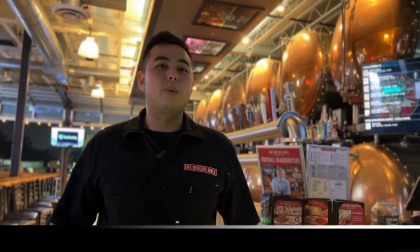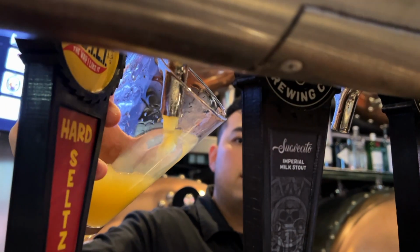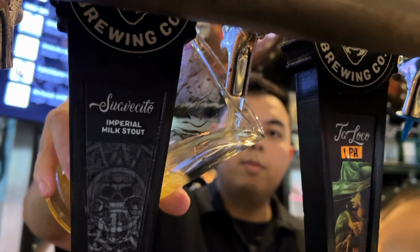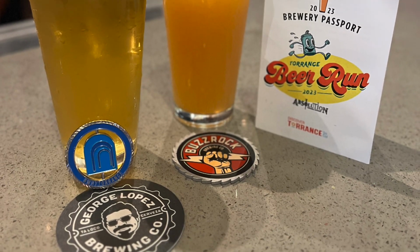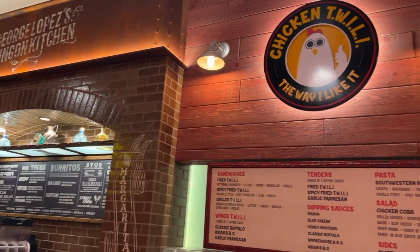We do represent two. We're the George Lopez Brewing Company and the Buzz Rock Brewing Company. Our two most popular beers actually are the Space Brain Hazy IPA and the Lil Mexi Mexican Style Lager. Lil Mexi is under the George Lopez and the Space Brain is under the Buzz Rock Brewing Company. This food hall style location is the first multi-concept brewery and food experience in Torrance.